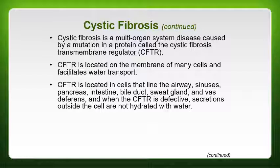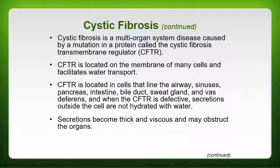And the issue is that when that cystic fibrosis transmembrane regulator is defective, secretions outside the cell are not going to get hydrated with water. That's going to cause the secretions to become thick and viscous, and that's going to obstruct the organs. So whatever you see, all the different areas that get affected here, for our concern and what we're immediately discussing, we're looking at the airway, but again, the pancreas, the intestine, bile duct, sweat glands, vas deferens, there are various areas that are affected by this.